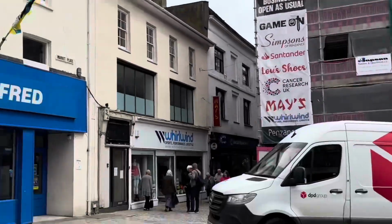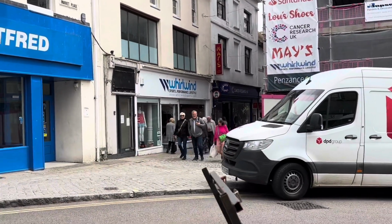Good to see. Right, I'm going to cross the road, and head down that way. I don't understand what's going on because the road is closed, but it's like cars and vans and stuff everywhere or driving around. Who knows?